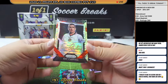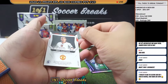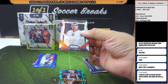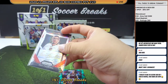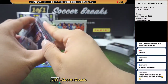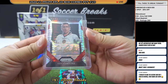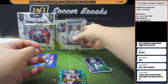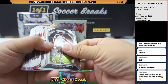Wow, look at that. How about an Eric Cantona base autograph? This is definitely going to Daniel Johnson. He has bought out almost all of the autographs for Manchester United. Congratulations, Daniel Johnson. A gold ink auto of Eric Cantona. Nice first autograph of the night. That's how we want to start our break.